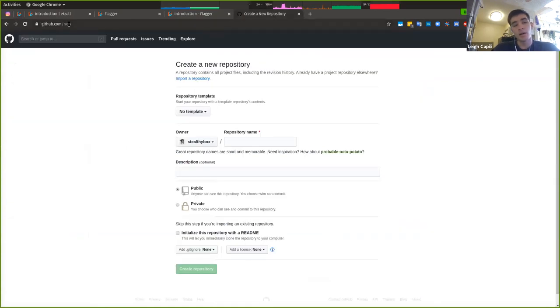Here I'm at github.com/new, and I have an excellent repository creation suggestion here. I love the auto-generated names that GitHub suggests. So our repository for our cluster management for our business infrastructure is going to be called Probable Octo Potato. And then we'll just say that it's EKS App Mesh GitOps stuff, right? I'm going to make this repository public, but you could make it private and then put the proper credentials into Flux.